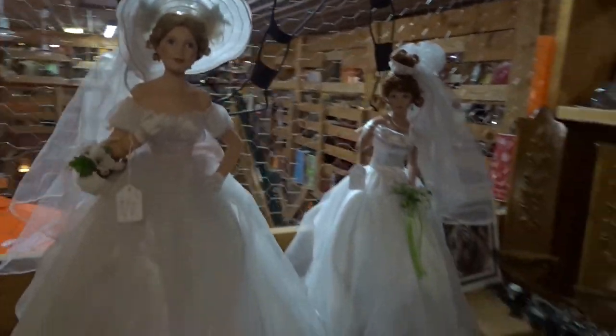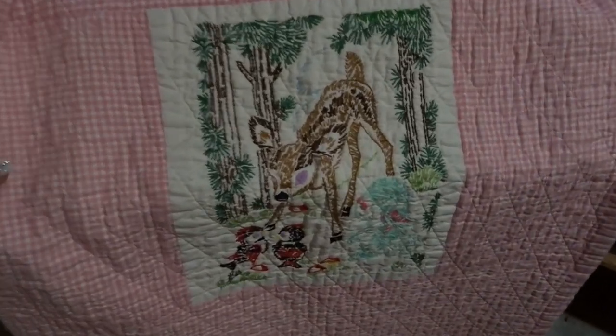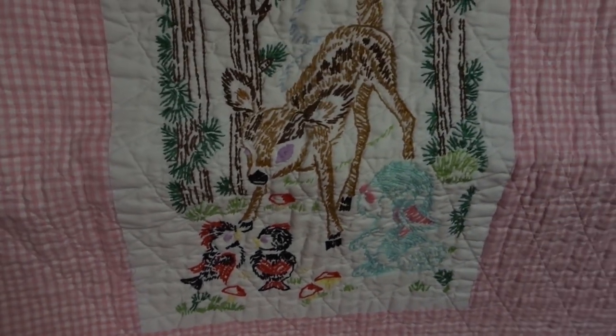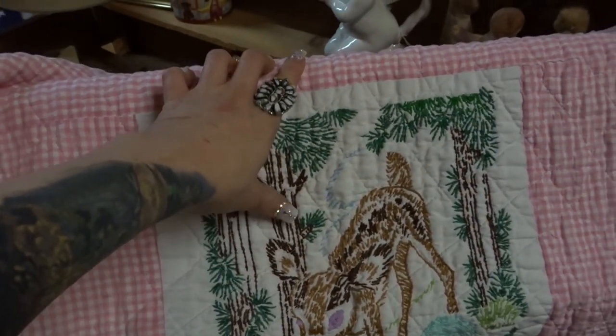And I did happen to find this adorable baby quilt. Oh, it's so cute. Look at the little fawn on there talking to her friends. What a good time. They only want $20 for this, and it's in a really pretty condition. There's no rips or anything gross about it. But we're gonna have some self-control just this once.